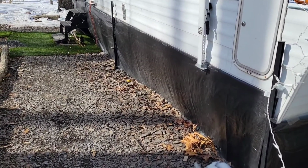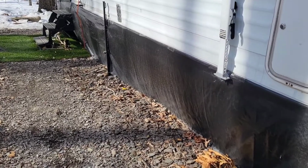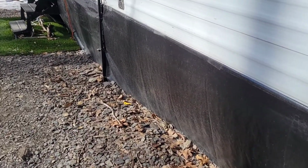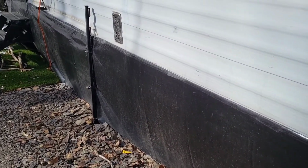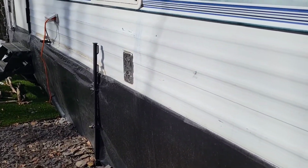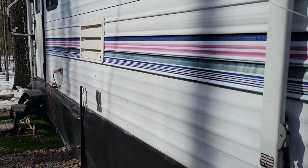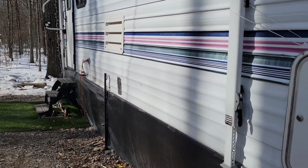And what we wound up doing was just getting heavy duty tarps and adding it to the whole bottom of the main camper area. We did not tarp underneath of where our bedroom is, where the big bump out is, just for purposes of ease of getting to where our propane tanks are and things of that nature.